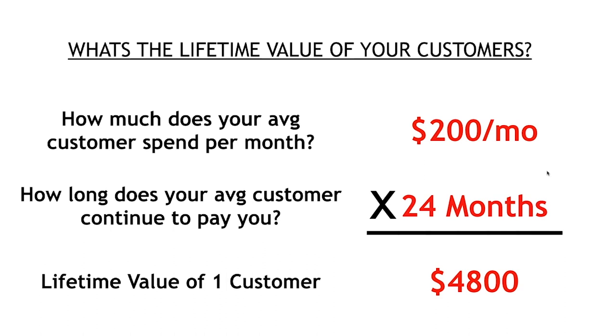And the industry average is a little bit higher than 2 years, but let's just go ahead and say, for the presentation's sake, that the average customer stays with you for 24 months. But what is that for your business? Think about these numbers through your own business. How long has your customer stayed with you? Do you have a business where people stay with you for 6 years, 7, 10? Then you'll understand that the lifetime value of your customers can be a whole lot.